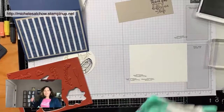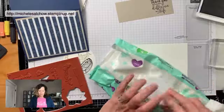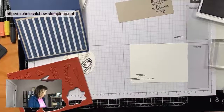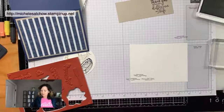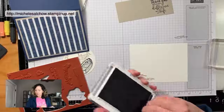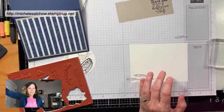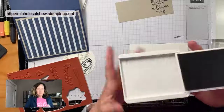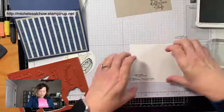So notice the expanded area behind me for new stamps. I'll be starting to fill that up in just a few weeks when I can order from the new catalog. No in person. Oh, wow.